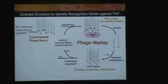You take the ones that do, you feed them some bacteria, they're very happy, they replicate, they have many more. And then you look at what these proteins are down there, sorry, the peptide sequence down here, these amino acid sequences, and you look at them. And do they agree with each other? If they do, that's great. If not, do it again. Do it again and do it with harsher binding conditions. So make it a little bit harder for them to bind.